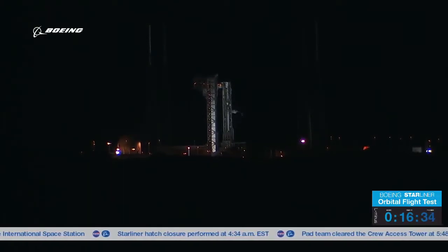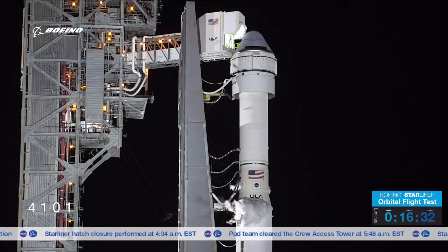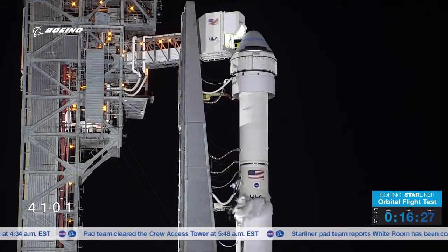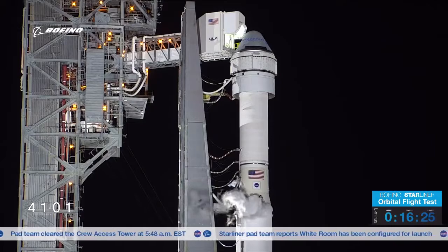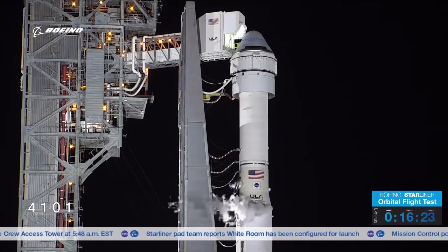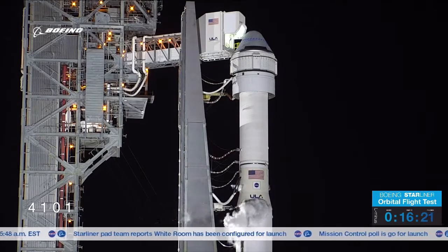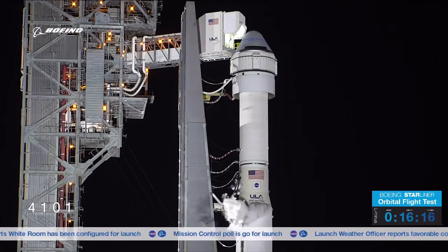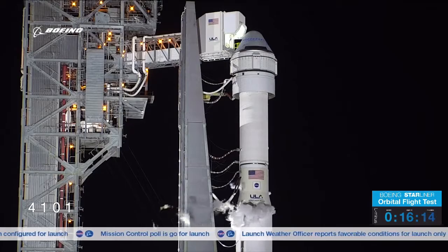If you are just joining us, we're minutes away from Starliner's first launch attempt. And ULA will be getting ready soon to begin its pull to enter the terminal count. Right now we're about 16 minutes from liftoff. Now this is a critical point in the countdown. After the launch clock restarts at T-minus 4 minutes, if another hold is called, we will scrub for the day.